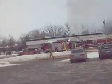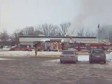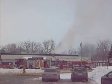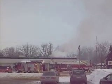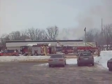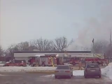Big 5 and a half inch holes. Command to engine 9. Engine 5, seat, and we'll be in front of engine.